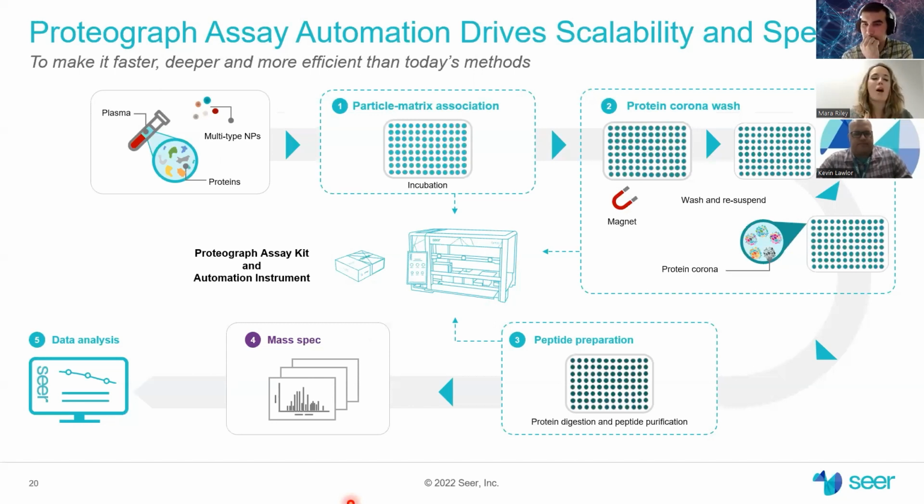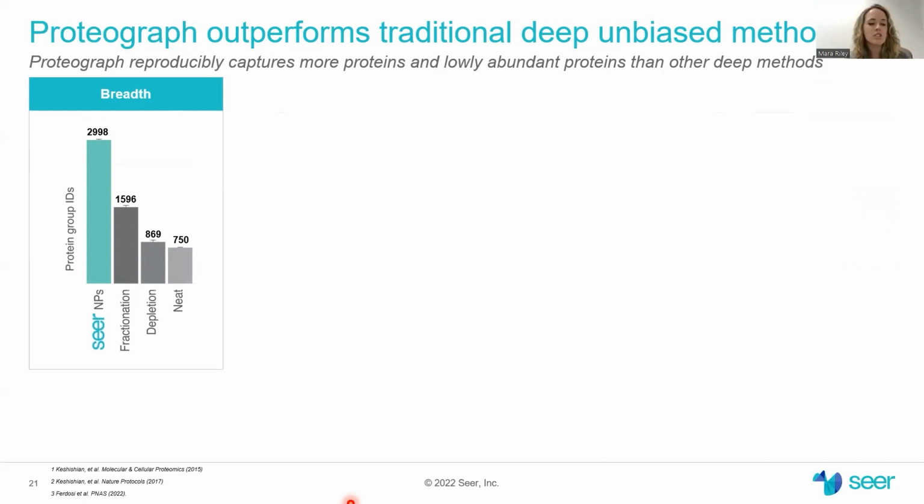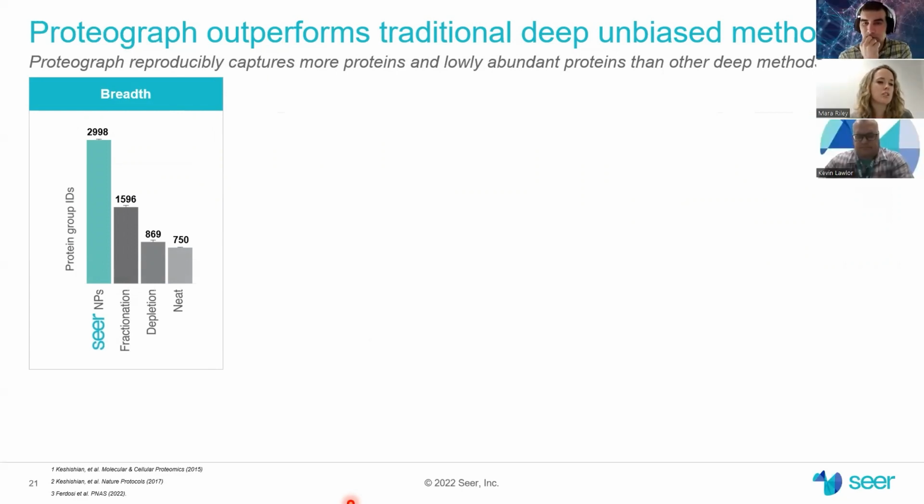So I've told you about what we can do and how we can do it. But what does that look like when we compare to common proteomic workflows like I mentioned earlier? So to assess the performance of the Proteograph workflow compared to other commonly used workflows, we used a single control pooled plasma of 153 healthy and lung cancer patients with various ages, genders, and disease stages, and compared our 5 nanoparticle assay performance to neat digestion, depleted plasma, as well as traditional deep plasma proteomics workflow that included depletion and peptide fractionation together. So our data, as you can see, is demonstrating that Seer's Proteograph data is enabling significantly more protein groups, especially compared to your neat digestion.